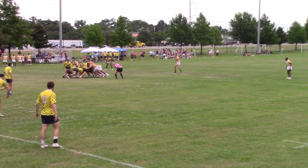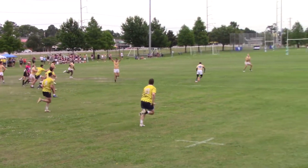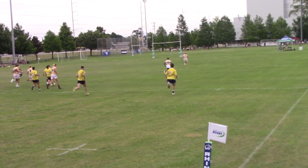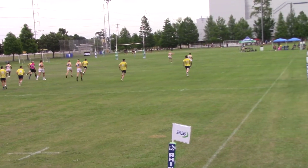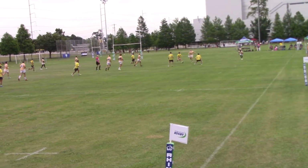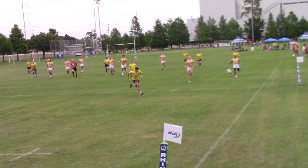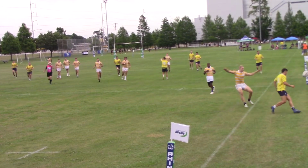Referee has that discretion. Ball is in, under pressure from the 9, and he decides to kick away, looking for some territory. Put the Pelicans under defense, under pressure, but fielded cleanly, running it back. Nice chip kick over the top, chasing it down by the 7, and bounces a couple of times and goes into touch.